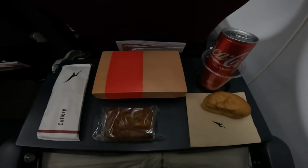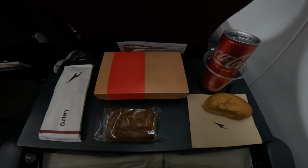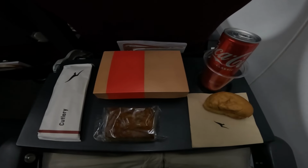Once high up in the air, the cabin crew started meal service right away. We could choose between pasta with chicken, spicy potato salad, or this here.